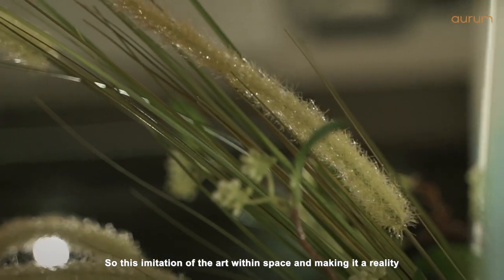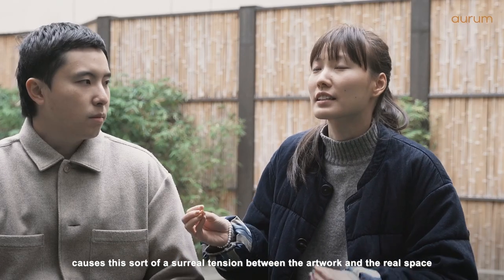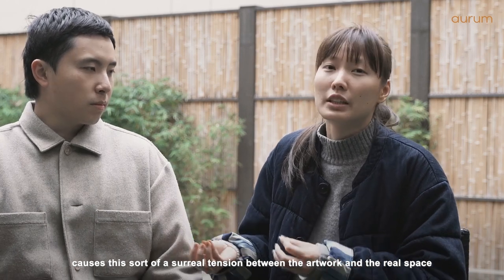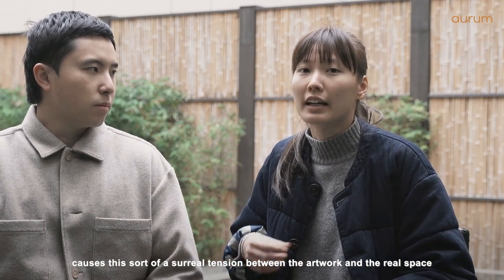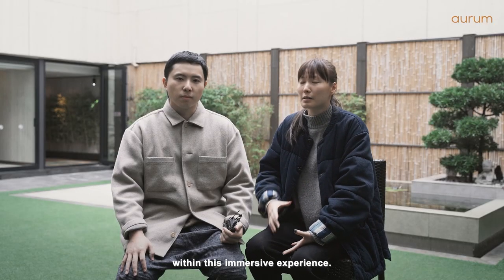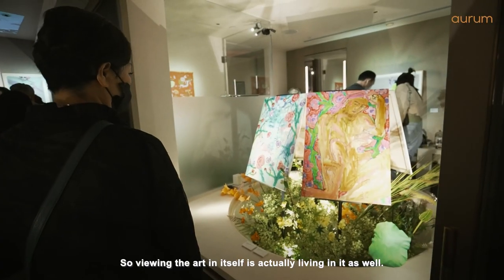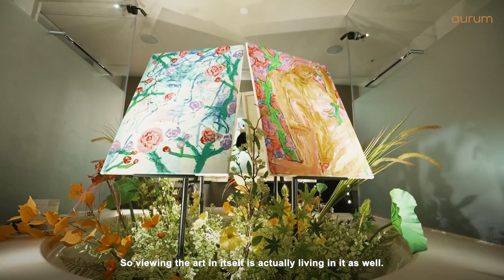So this imitation of the art within space, making it a reality, causes this sort of surreal tension between the artwork and the real space. And that's essentially what we want to create within this immersive experience. So viewing the art in itself is actually living in it as well.